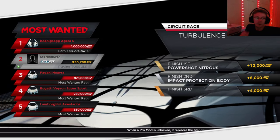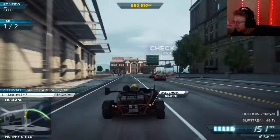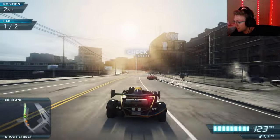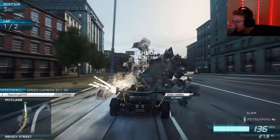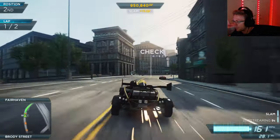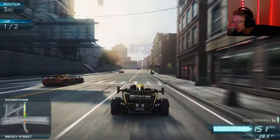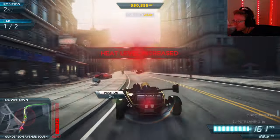Oh my god. Oh, that last turn. Man, I was so confident in that one. It's just, nope. Fuck you, get out of here. I'm not having it anymore. Fuck off. I'm playing really aggressive now and I should probably not do that. Shit.